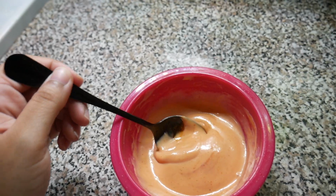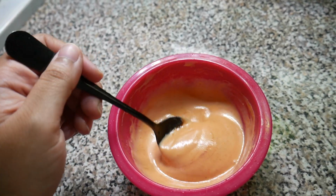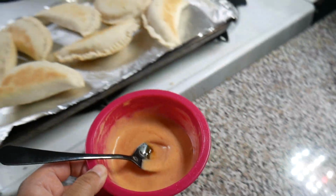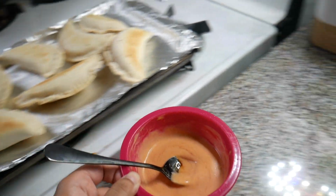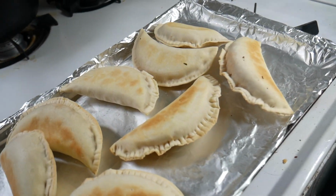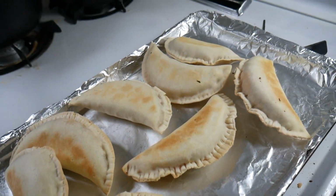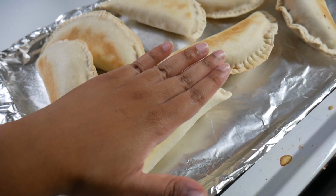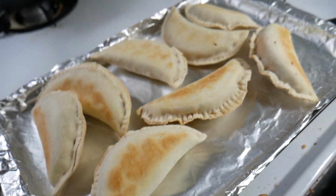And then on the side, this is a very classic sauce that goes with empanadas, especially in Venezuelan culture. It's like a ketchup and mayo aioli, and then I added some hot sauce to make it spicy. And yeah, these are just gonna go together, and hopefully that will be enough for Ian and I. I'm pretty sure it will be. They're huge. Look at the size of them. They're like as big as my hand. They're pretty dang big. That's pretty much it.